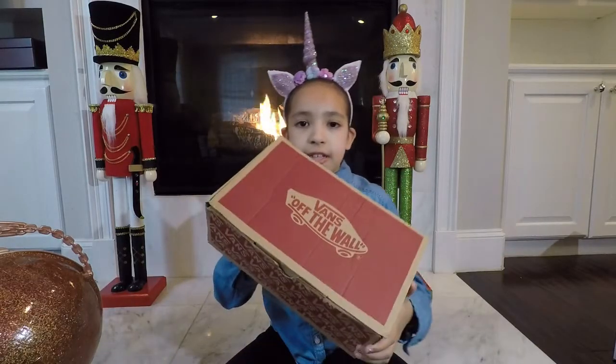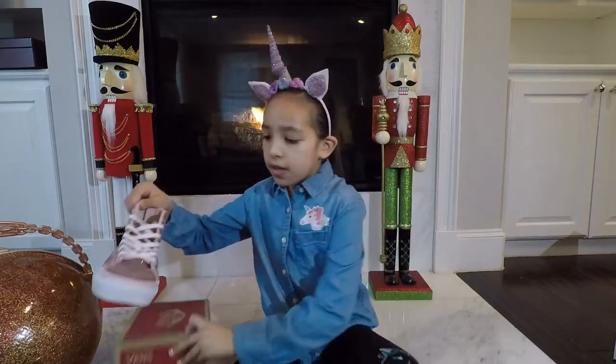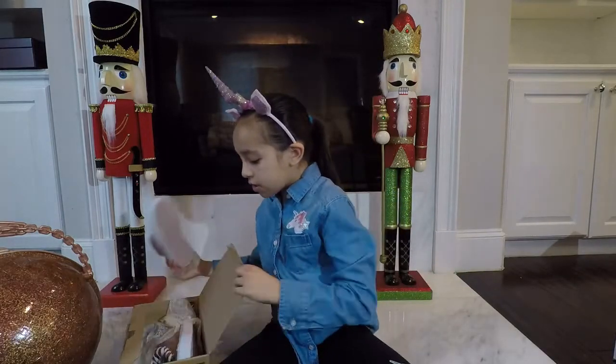Next, we have some Vans and their shoes. So let's open this up. We have some glittery pink shoes. They're really nice. They have a zip in the back and some laces. Those are really nice shoes.